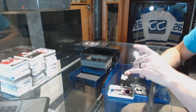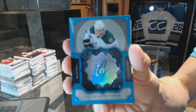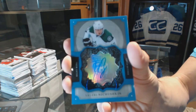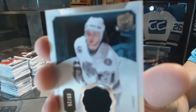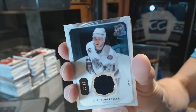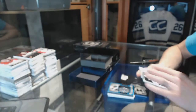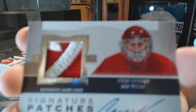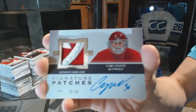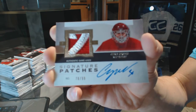Sweet patch. Brilliance auto for the Dallas Stars, Valeri Nichushkin. Awkward. We've got a base jersey numbered 8 of 25 for the LA Kings, Luc Robitaille. And we've got a two-color 12-13 signature patches numbered 99 for the Detroit Red Wings, Chris Osgood.